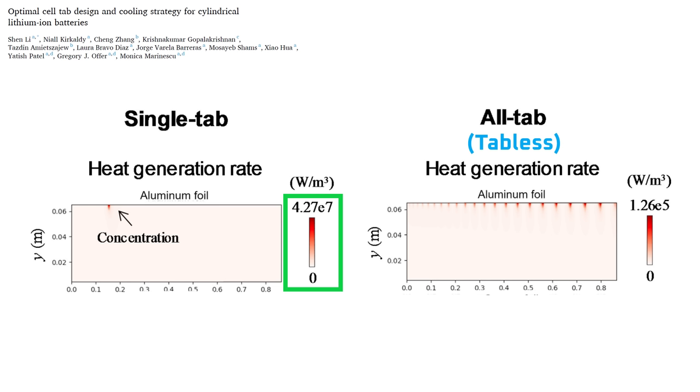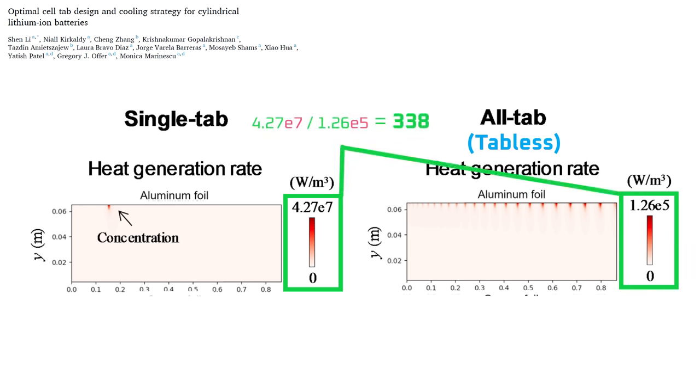The image on the left for the single tab design is to the 7th power, whereas the image on the right is to the 5th power. If we divide 4.27 to the 7th power by 1.26 to the 5th power, we find that the image on the left is actually showing 338 times more heat intensity on the orange spots than the image on the right. That is, there's far more localized heat buildup in a battery cell with tabs than a battery cell with a tabless design.